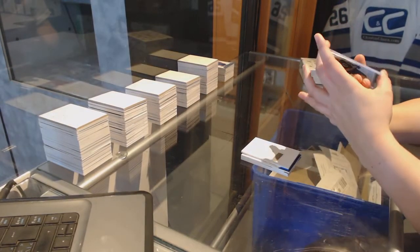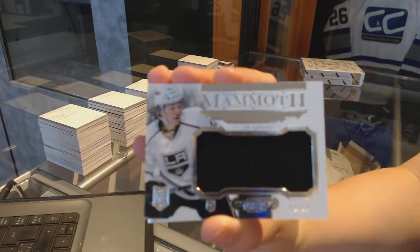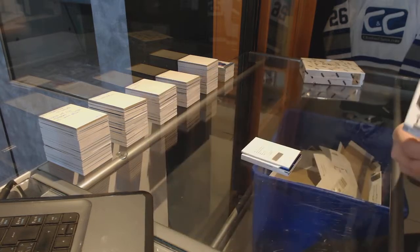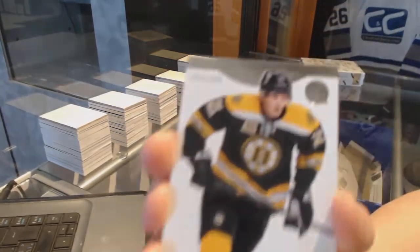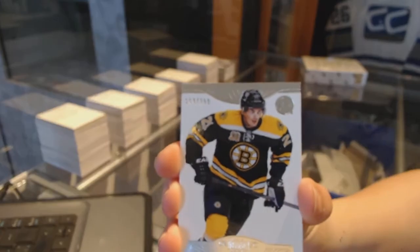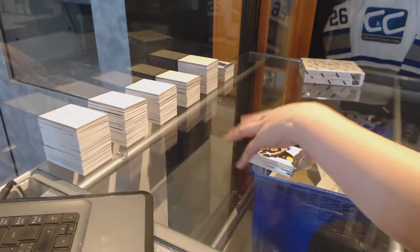For the LA Kings, Mammoth jersey number 250 of Tyler Toffoli. Getting a little less cold, I would say. Tyler Toffoli. And a base number 299 for the Boston Bruins of Louis Erickson. It's a weird feeling, isn't it?